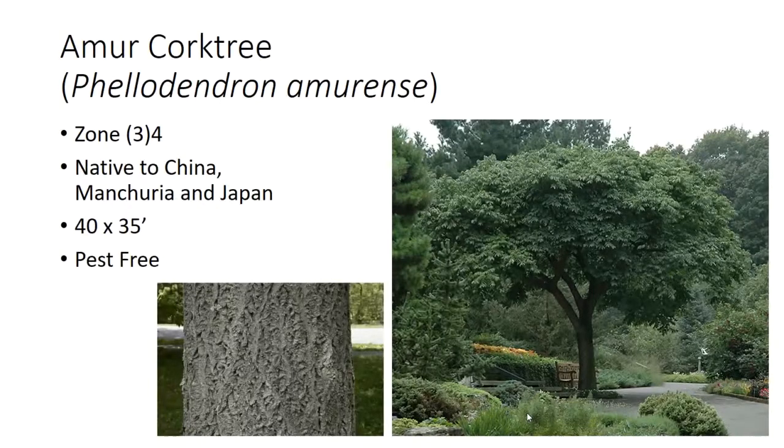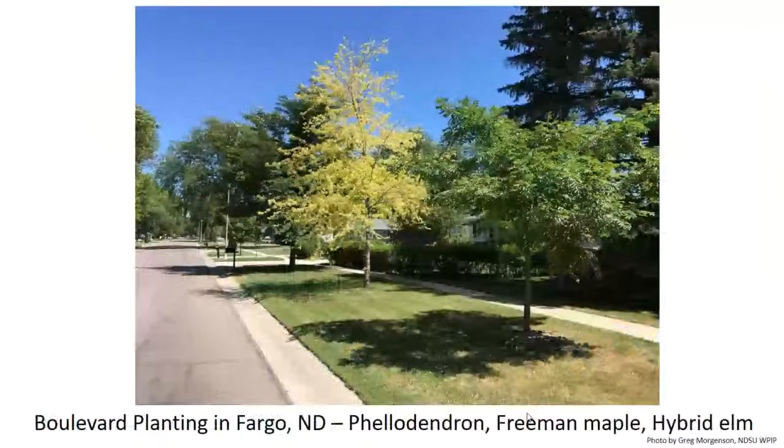Rutaceae, Amur cork tree, native to China, pest free. Nice bark. It's a wider tree. Hope Majesty is a cultivar. Here's a boulevard planting. In the foreground is a hybrid elm. The middle is Freeman maple.